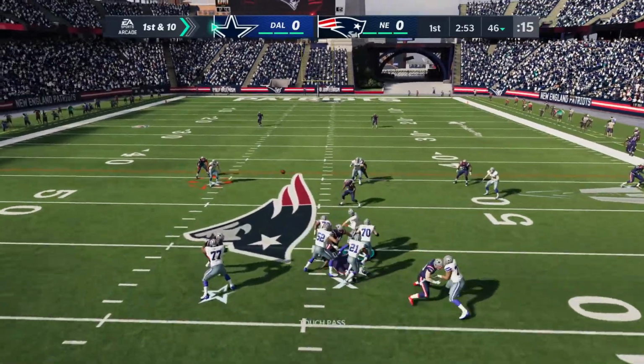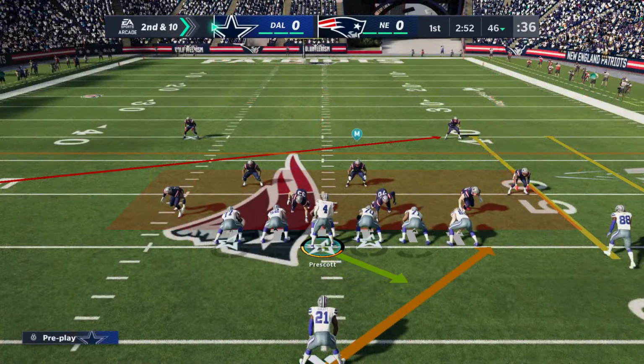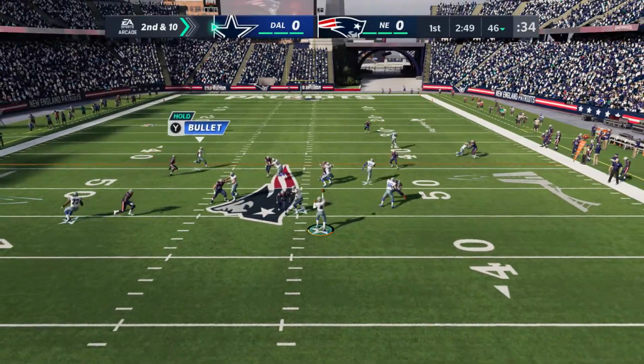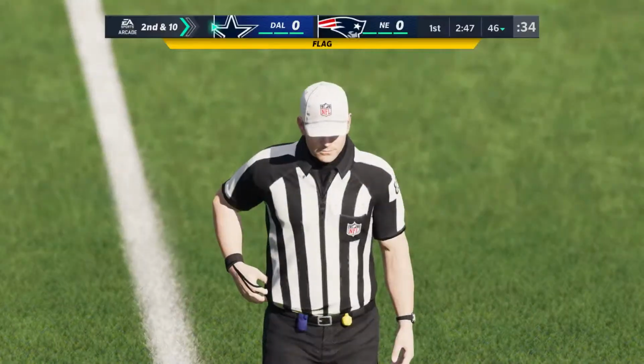Prescott on first down. And that's going to be incomplete. Too tough to hold on to that one. It's 2nd down. After the incomplete pass, here now is 2nd and 10. Trying for Cooper again. This time he finds him. And he is brought down, but not before reaching the 30.